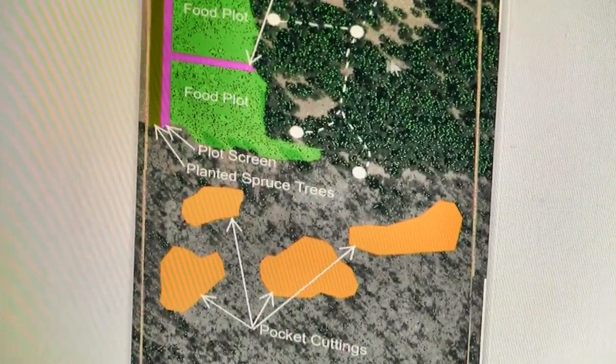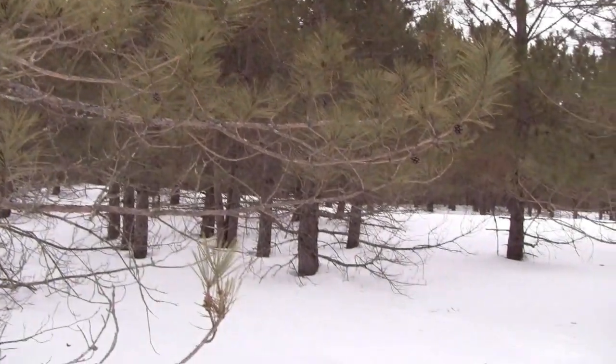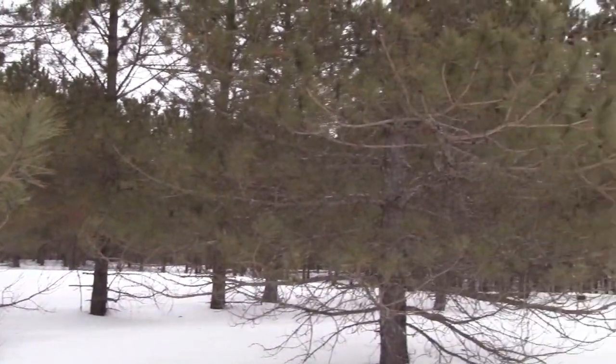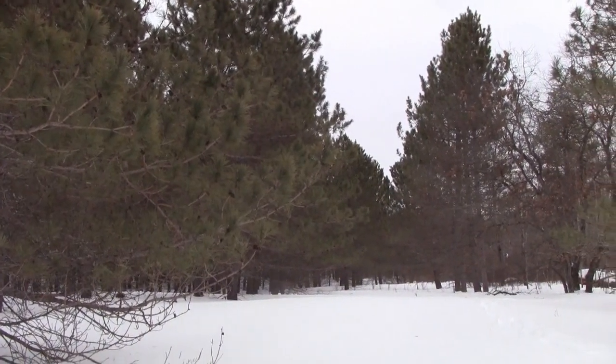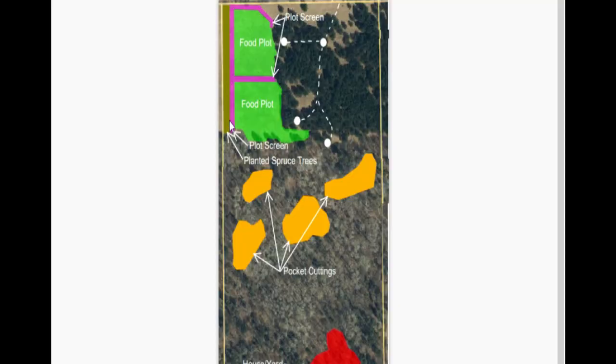Red pine, like these over here, start to drop their lower limbs as they mature, and you end up with just bare trunks down below. These spruce, not the case. I'm going to keep heavy, dense side cover all the way down to the ground. So it's a long game on these planted trees. This will take years to come to fruition, but in the meantime each year I'm just going to wrap it in plot screen so that I have that visual barrier from the neighbors.